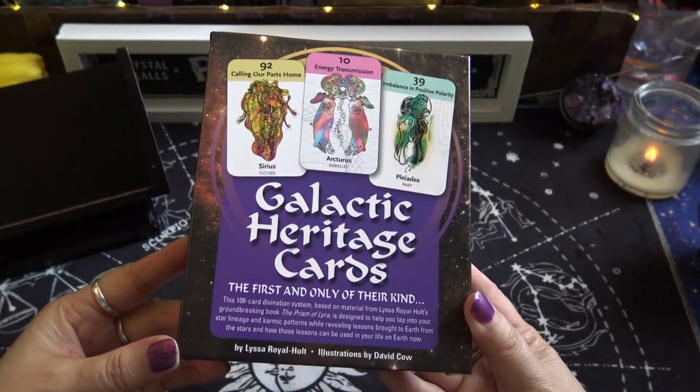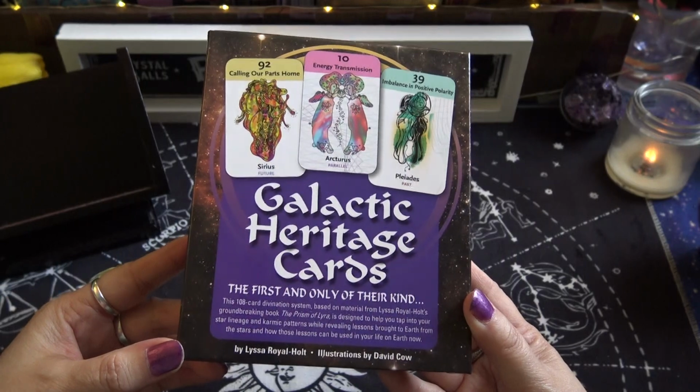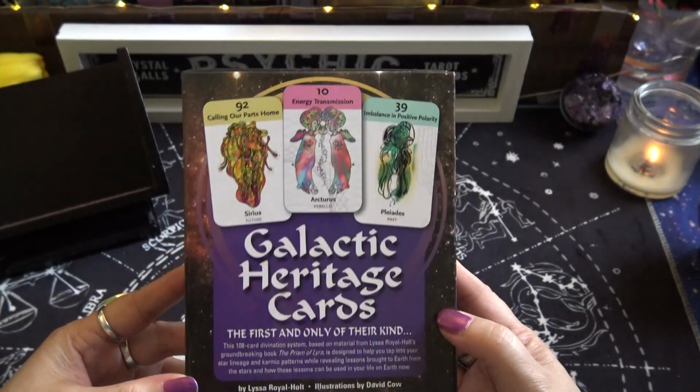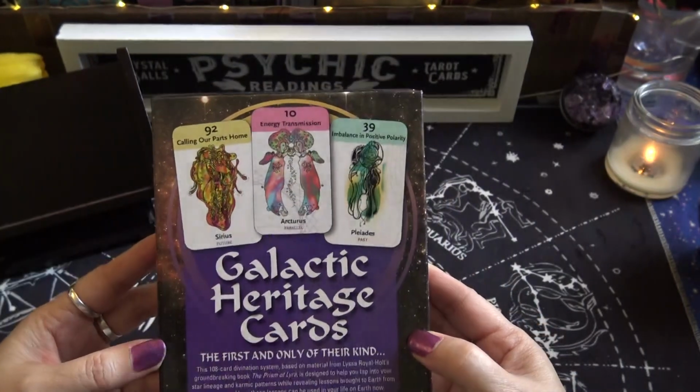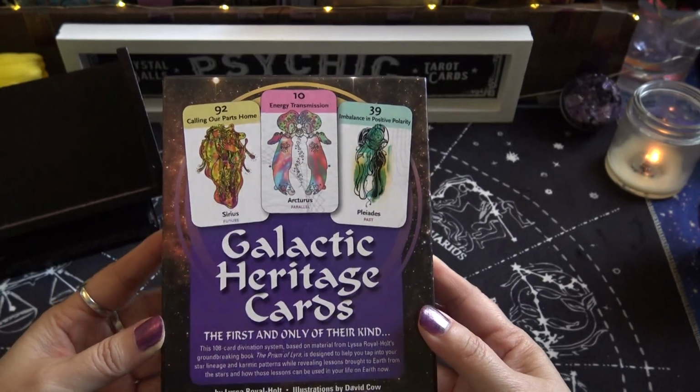It's by Lyssa, I think it's Lyssa Royal-Holt, and the illustration is by David Cow. And she actually channeled the messages on these cards.